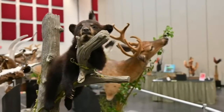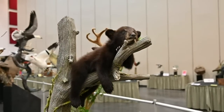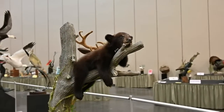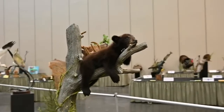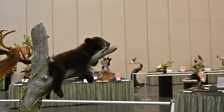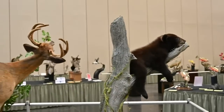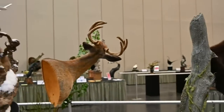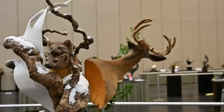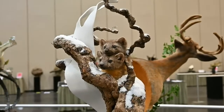It's fun because in the vendor room, I said, what did you bring? So I have heard many of these people say, I brought this, I brought that. Now that I'm seeing them, I'm putting the face to the mouth. Oh, pretty little pine martens. Look at that. That's kind of neat. That's nice composition.